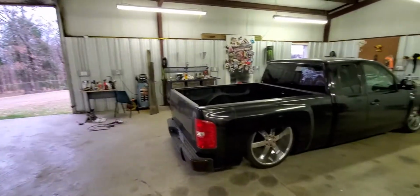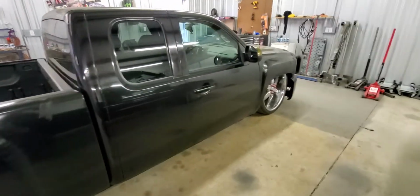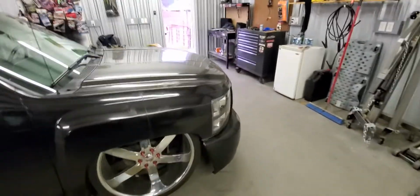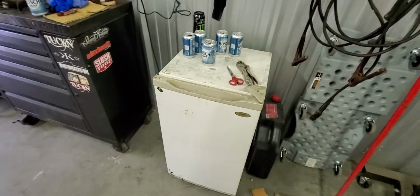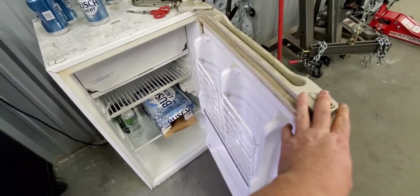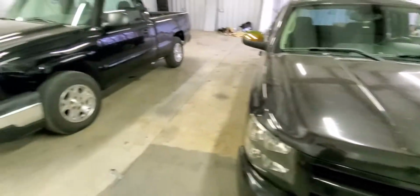Now I'm trying to get my shop a little bit more set up, a little bit more established, and all I've actually really done is just got a whole bunch more beer. I did figure out the best thing about my shop is this guy right here. This guy right here is with me day and night. He keeps the beer cold. But yeah, that's all I've been doing.